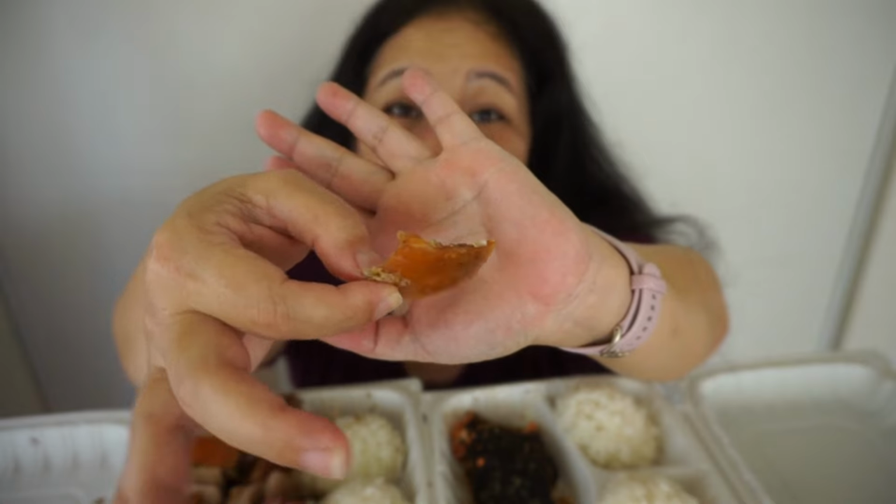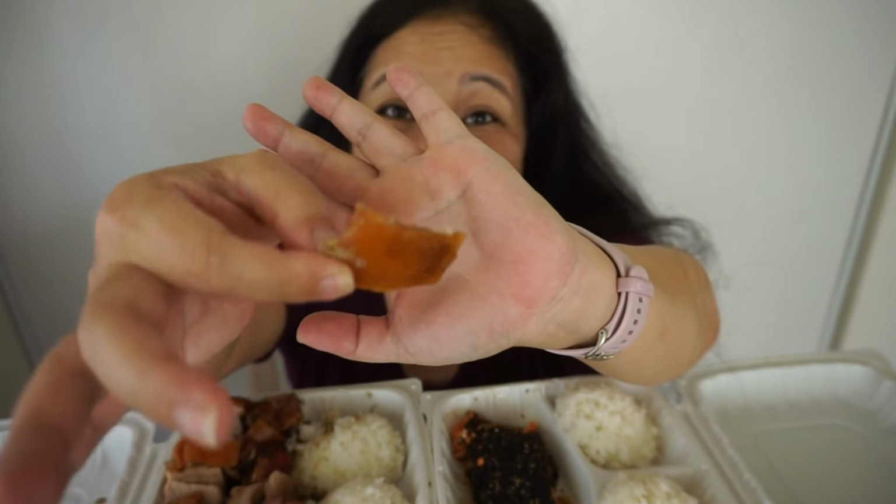Oh my god, it's so crispy. It's perfectly cooked. Oh my goodness. And that crunch is so good.